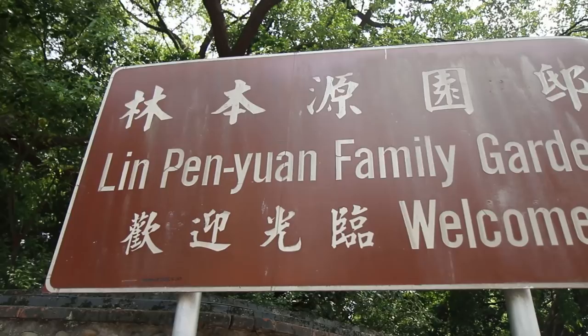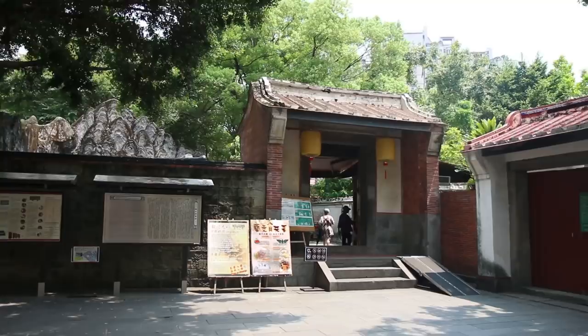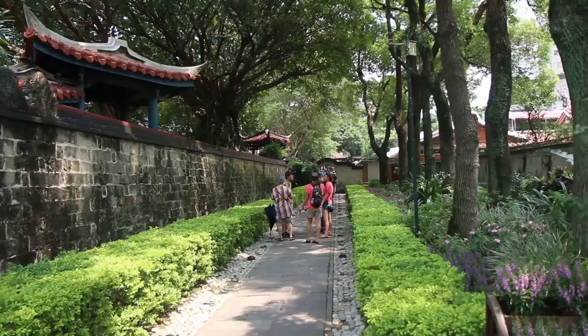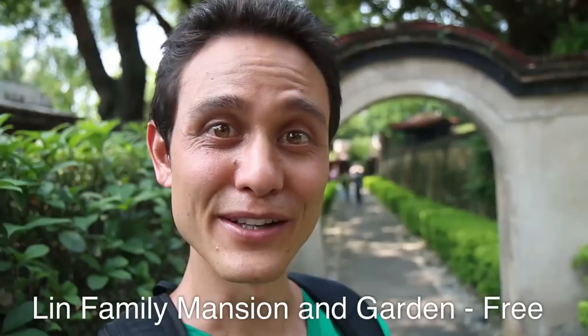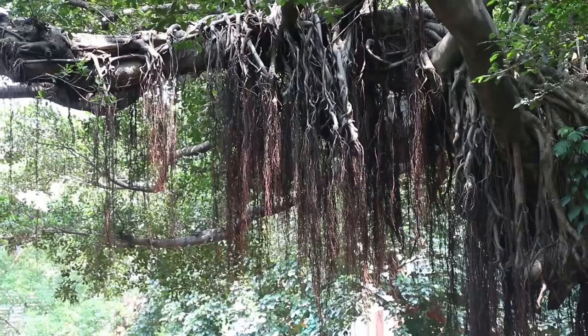That walk took just about 15 minutes and we have arrived at the Lin family garden and mansion. But this is supposed to be a traditional Chinese style mansion and villa. They do have tours of inside the mansion, which you can sign up for, but when we entered right now, they said they only have tours in Chinese.